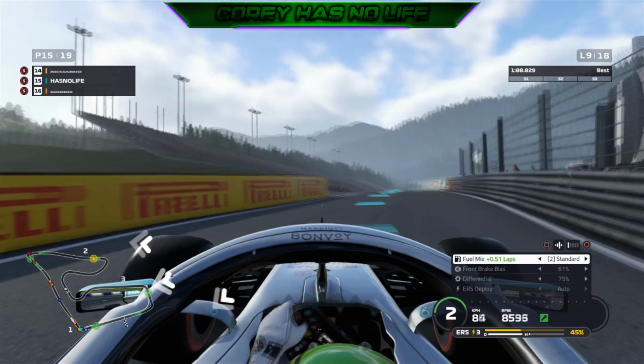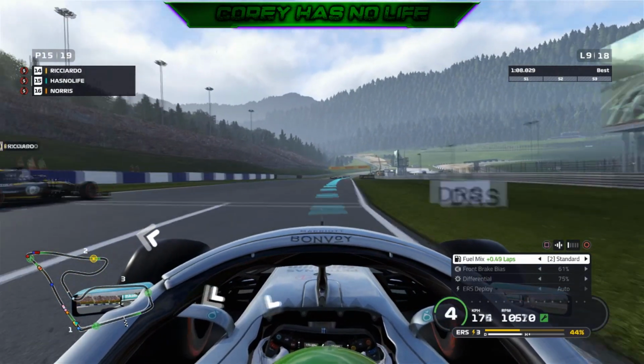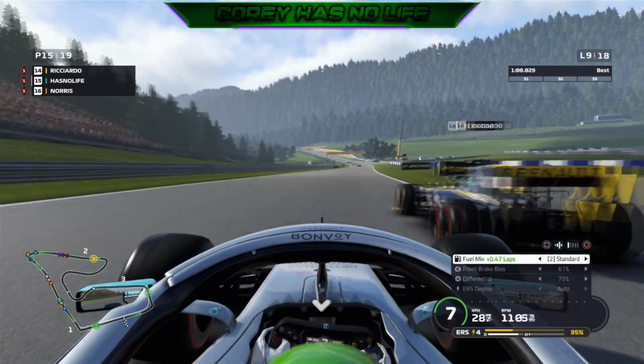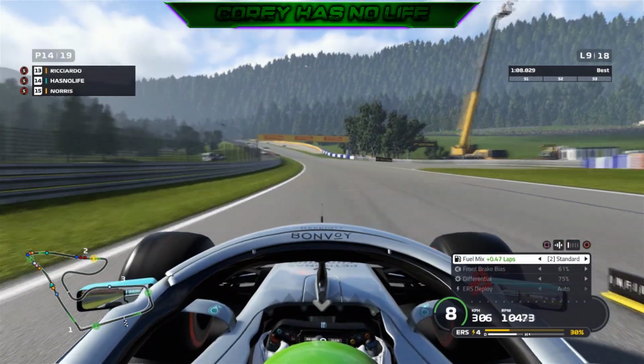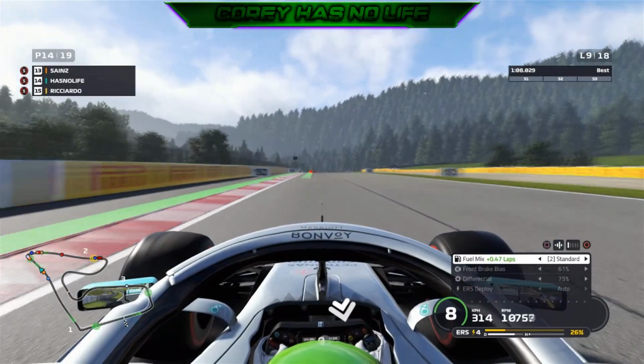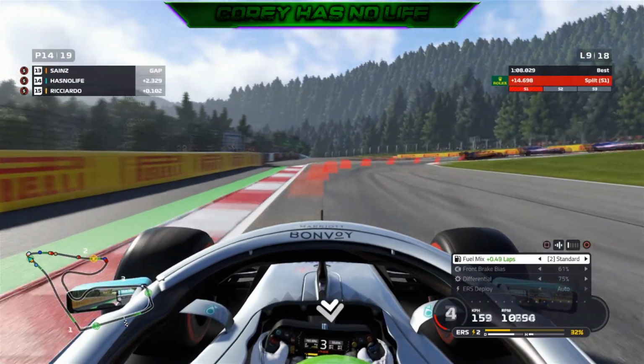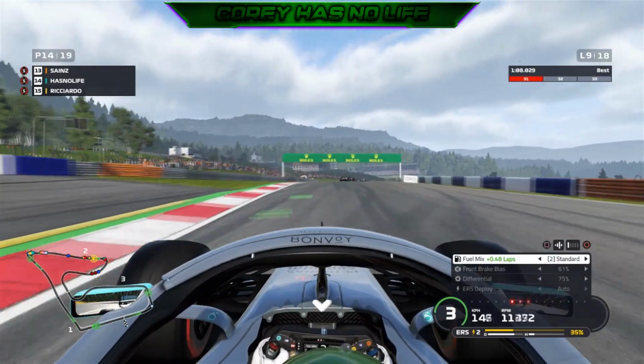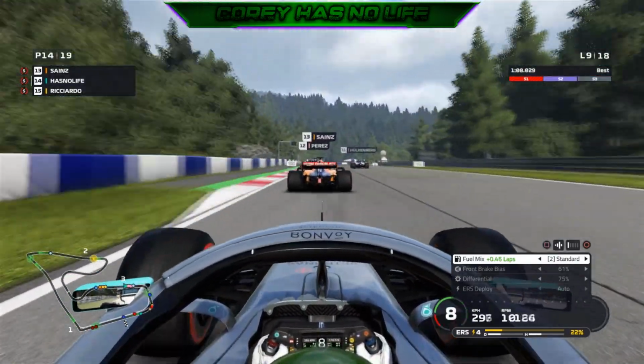But I don't think it will actually affect us all too much, as we come out behind our fellow Aussie Daniel Ricciardo. We immediately do a switchback on him from the inside to the outside, and we get the move made before the braking zone into turn 2. And now we're just going to try and apply the power and get away from him.